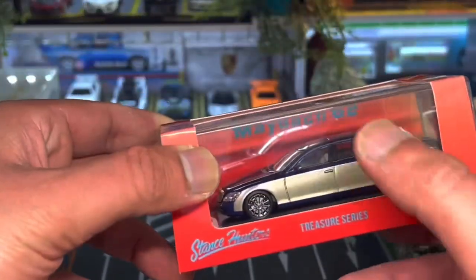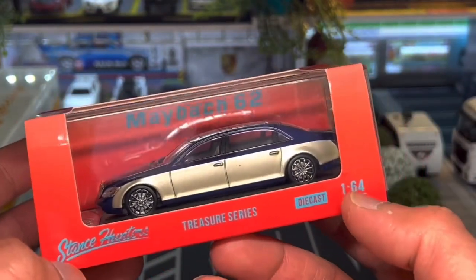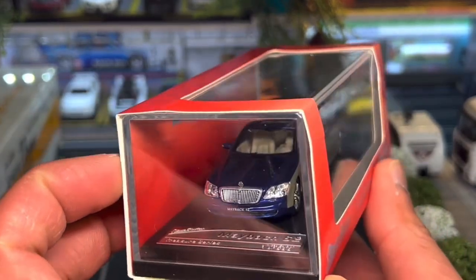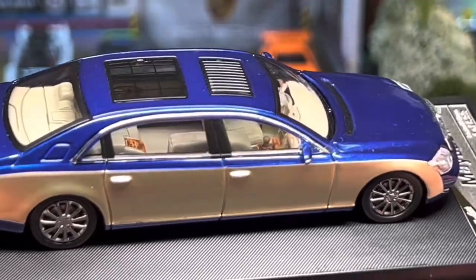Next up here, guys, we have Stance Hunters. Now, these guys make a bunch of different branded models, a bunch of different makes as well, unique ones. This one is a 62 Maybach, right? So some of the details from inside, you guys could check it out.